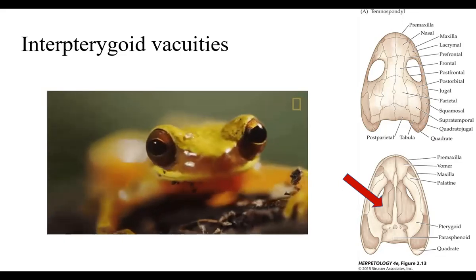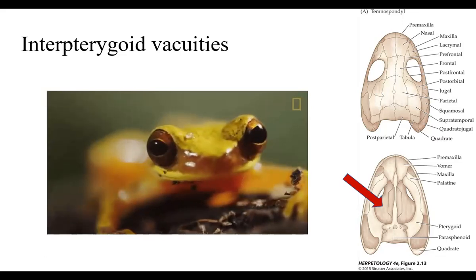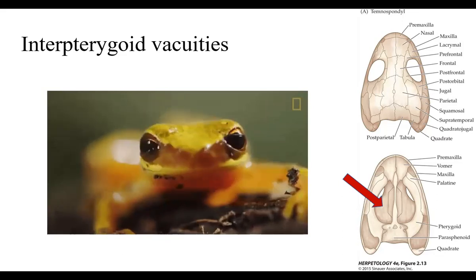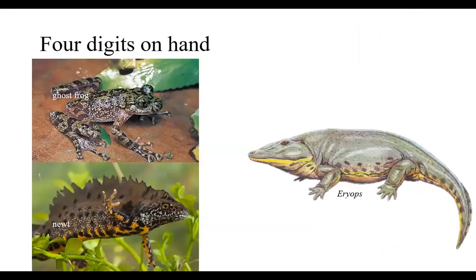In living forms, we know that they can do things like this because they have those big open spaces in the roof of their mouth, which is pretty funny. You guys have seen cartoons your whole lives where frogs blink into their bodies and maybe not thought about it too much. So that's interpterygoid vacuities.